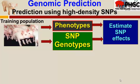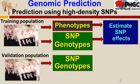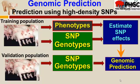And then once we have those estimates, we can look at another group of pigs, get their SNP genotypes. We don't have to get their phenotypes. And then using the estimates of the SNP effects, get what is called a genomic prediction. So by just genotyping the animals, we can get a prediction of how well genetically this pig is for response to PRRS. And this is the ideal situation, if this works.